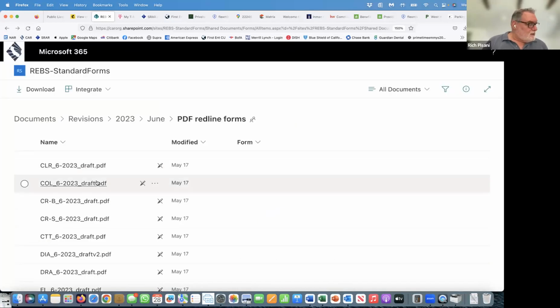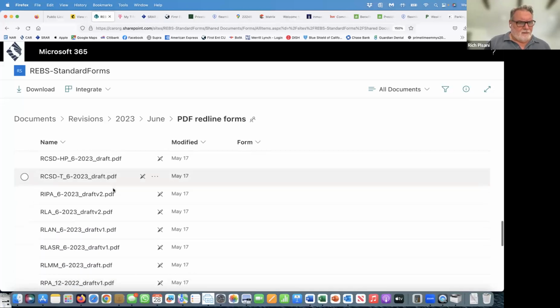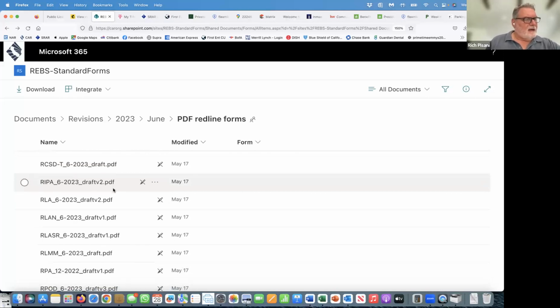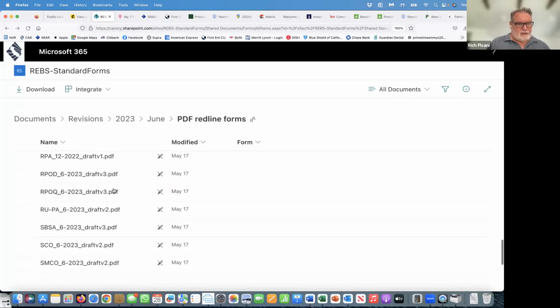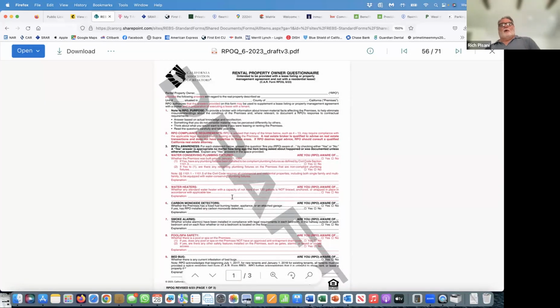Excuse me. The next new one is a new form for rental property owners, the RPOQ. Okay, the rental property owner questionnaire. This was a questionnaire portion of the RPOD. The form is split into two forms. And the OD was the rental property owner disclosure. This is the rental property owner questionnaire.